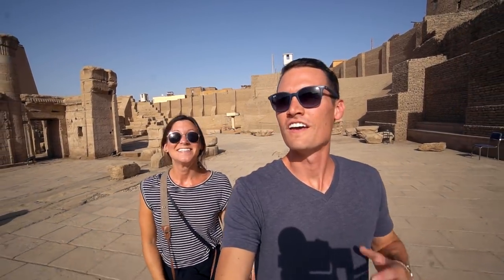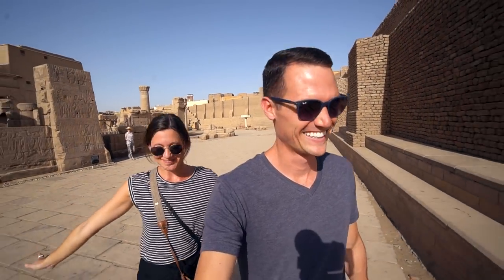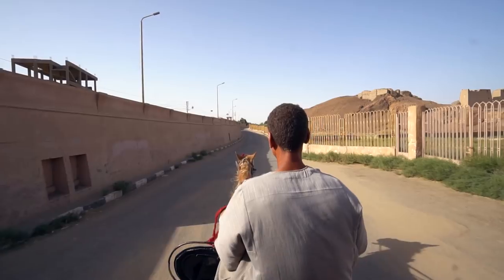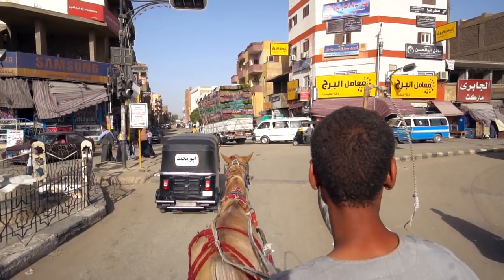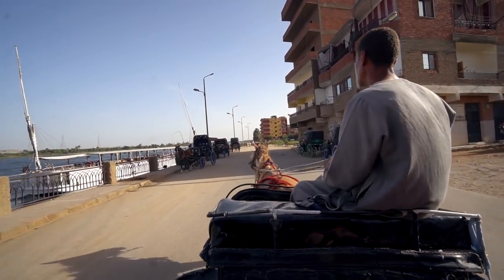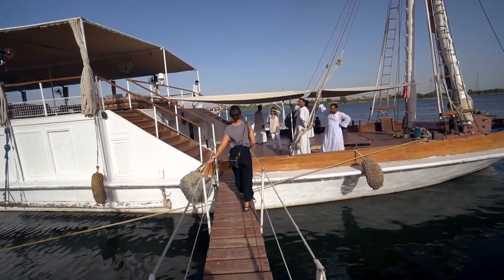Insane that we're here visiting these places, I've said incredible too many times, and there's just so few tourists. I love it. It's like the perfect time to be in Egypt. And now we're going to get back on a horse and carriage. Take us back to our boat. Home sweet home.